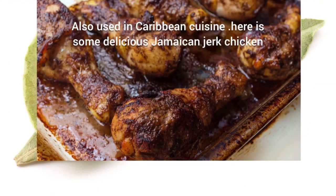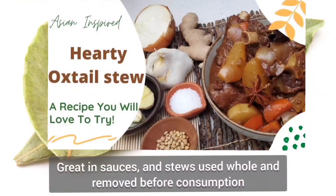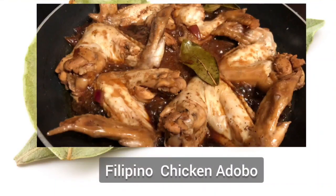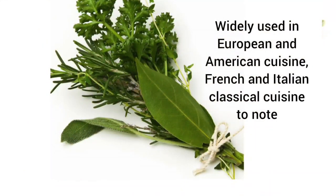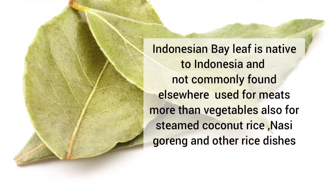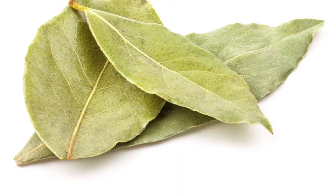One of the ingredients in this tasty Jamaican jerk chicken, also used in my oxtail recipe. Give it a try. Not forgetting Filipino chicken adobo. Let's not forget that the bay leaf is used in classical cooking of the French, American, Italian, and European cuisine. The Indonesian bay leaf is native to Indonesia and is not commonly found elsewhere. Commonly used in steamed coconut rice and nasi goreng.